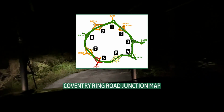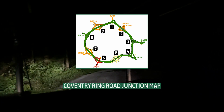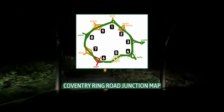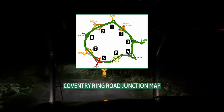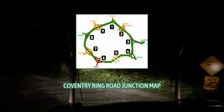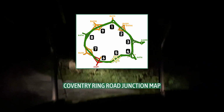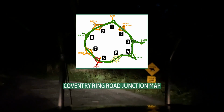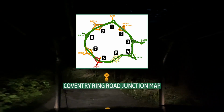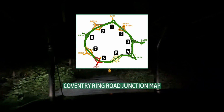Junction 3 is the easternmost on the circuit, providing access to the A4600 Sky Blue Way, which is the former route of the A46 and the signed route from Coventry to Leicester via the M69, as well as linking to the M6. Junction 3 also serves the A428 to Rugby and the A444 to Nuneaton, via a pair of junctions half a mile, 0.8 kilometres, to the east.